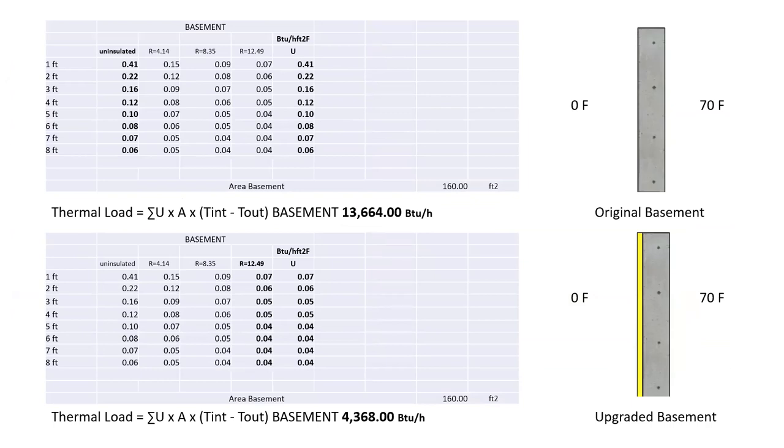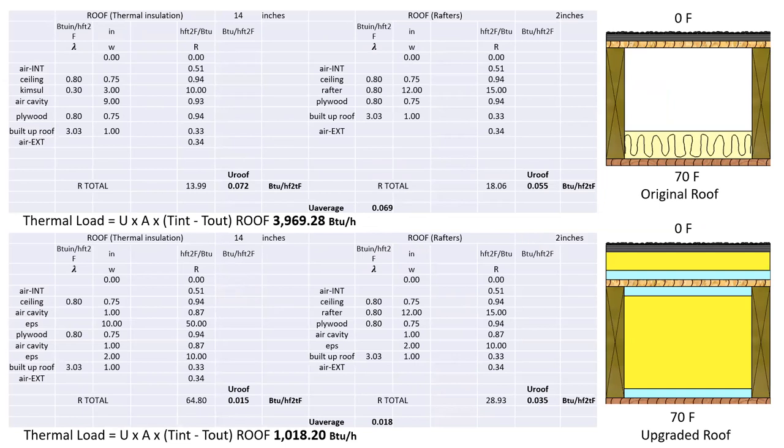The basement, again, was completely uninsulated originally. Going to the maximum insulation is another significant savings, going from 13,000 to 4,000 BTU hours. The roof, despite the lack of insulation, was still the best performance of the original house because of the 3 inches of Kimsol, which is essentially asbestos-laden wool. And you're dropping down from 4,000 BTU to 1,000, going to the passive house standard.